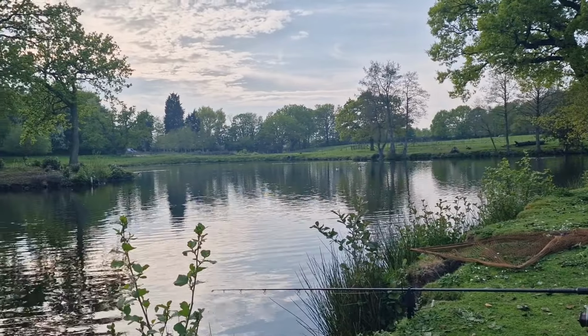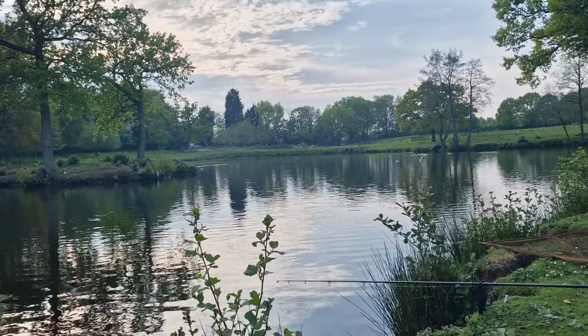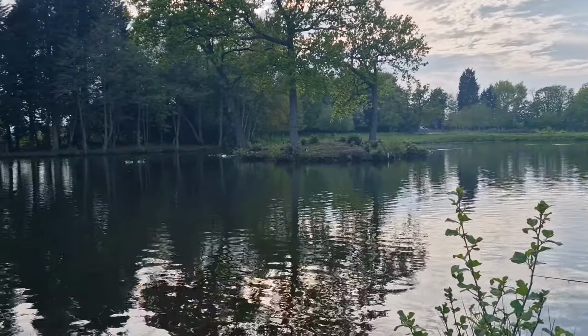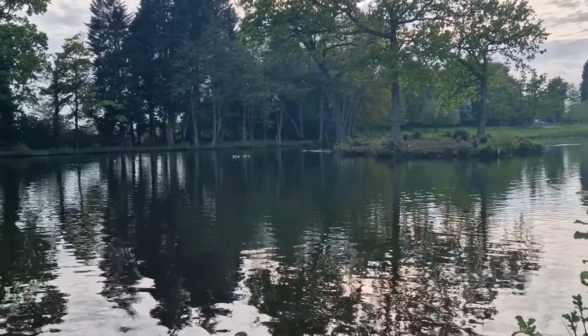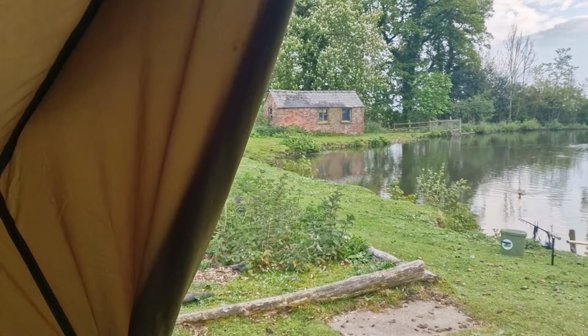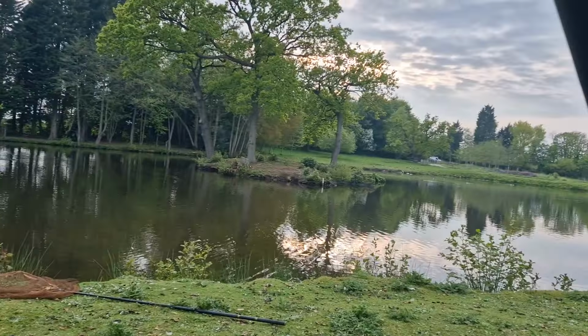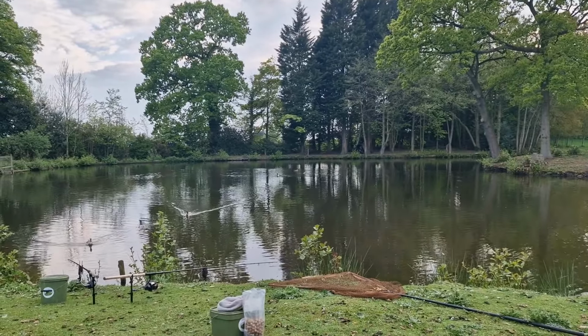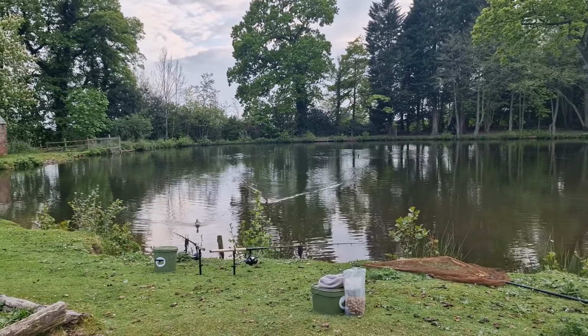Because I've been on Shakely Mere on the park lake, every bubble you think is a fish now on here, but I'm almost certain a lot of it isn't. So I'm going to sit back and have my tea. So that's the view of the lake. I've got the sides on the bivvy pulled back to give me a bit more of a view, and yeah, it's a nice view of the lake, isn't it?